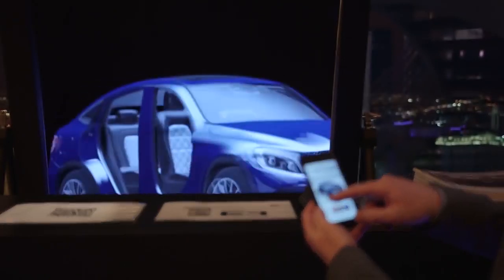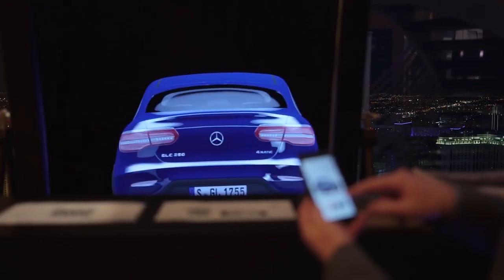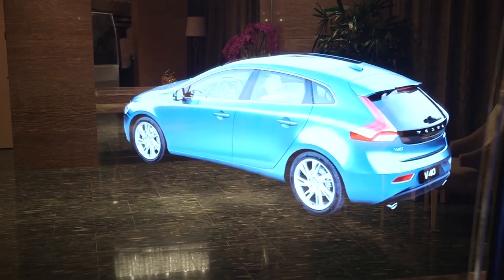We also saw some demos that car companies could use if they don't actually have enough space in their stores to display a car. They could set up a Deepframe and customers would be able to get almost a life-size view of a car and also interact with it using a mobile app.